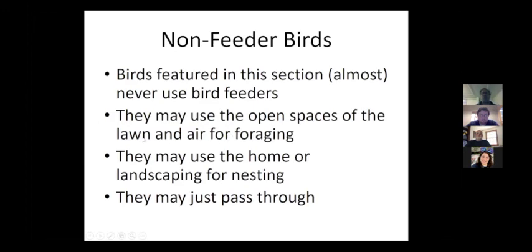They may use the open spaces of our lawn and air for foraging, or they may use landscaping of our homes for nesting. We are no longer in migration season. In fact, we are ending the breeding season. The 4th of July actually kicks off the beginning of fall migration. So breeding is wrapping up, and birds, as we speak, are starting to head southward for the winter already. It comes as a surprise, but it is the case.